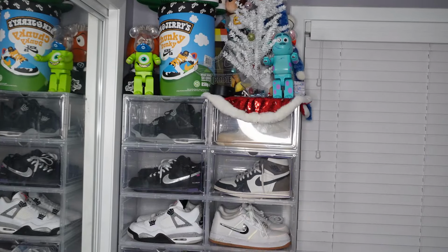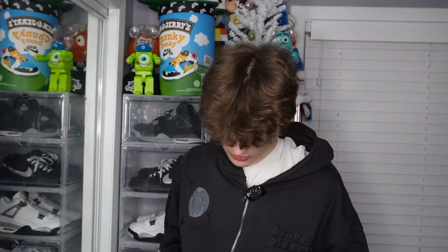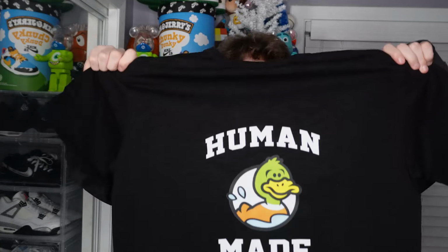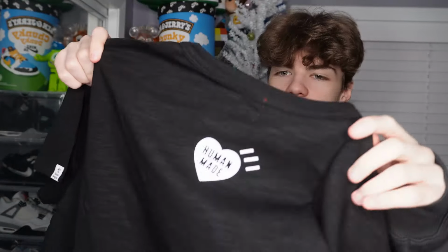So this one right here, I like how this haul is different from the rest of my hauls. You're not saying no essentials in here. I'm actually trying new stuff, and I really like this shirt. It's a human-made duck. I love the simple designs.